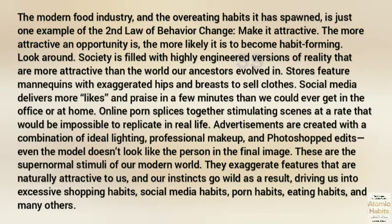Look around. Society is filled with highly engineered versions of reality that are more attractive than the world our ancestors evolved in. Stores feature mannequins with exaggerated hips and breasts to sell clothes. Social media delivers more likes and praise in a few minutes than we could ever get in the office or at home. Online porn splices together stimulating scenes at a rate that would be impossible to replicate in real life. Advertisements are created with a combination of ideal lighting, professional makeup, and photoshopped edits. Even the model doesn't look like the person in the final image. These are the supernormal stimuli of our modern world.